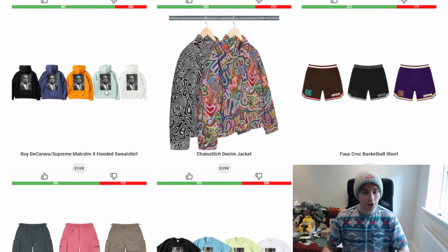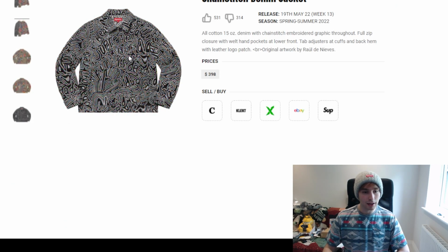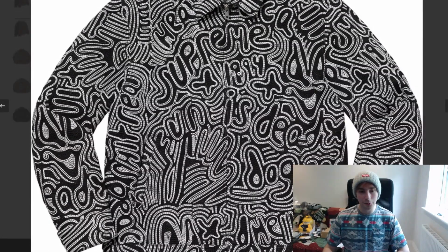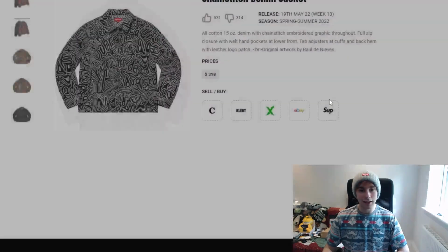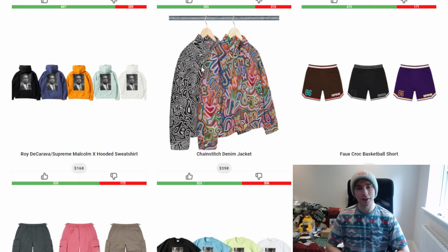They're just nice tones. We then have the chain stitch denim jacket dropping. I think I prefer the black and white colourway. Vibrant colourway is nice, but black and white I think is the best. I do like the aspect that if you take a look at it, you've obviously got 1994 there, and then you just have a load of different words. So yeah, I do like the different side to it, but overall that is definitely the better colourway.